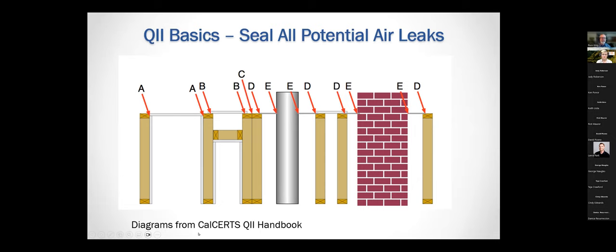I just went to look for the link and they've actually changed their webpage. There used to be a resources button on the Couch's webpage. But if you just Google Couch's 2022 QII handbook, it'll come up as a download, okay? And all these diagrams are straight out of there.